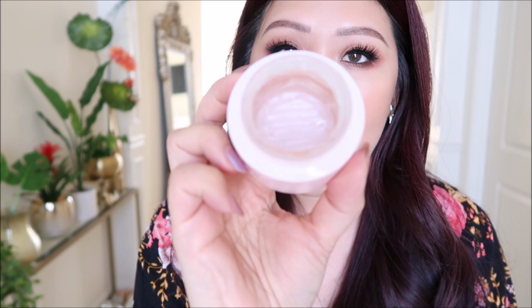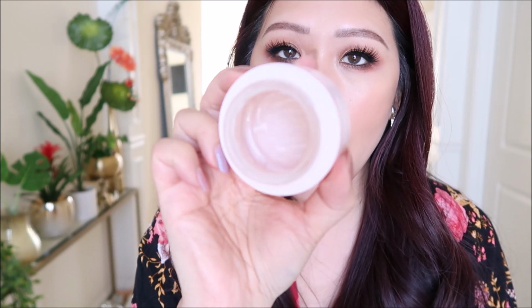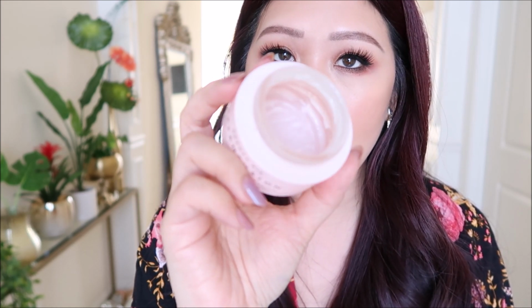The first thing I got was the Japan Fusion Rich Supreme Cream. It's the step 3. I talked about this earlier when I first started talking about Beauty Pie to you guys. I probably have maybe two uses in there, but I completely went through this.